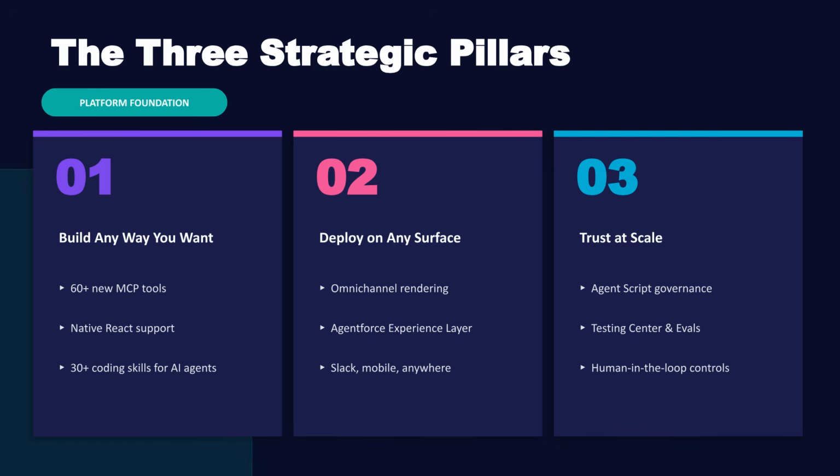Salesforce built this entire revolution on three massive pillars. The first is build any way you want. They released over 60 new MCP tools and 30 coding skills, giving AI coding assistants live, direct access to your Salesforce setup. They also added native support for React, letting developers build interfaces with industry-standard tools.